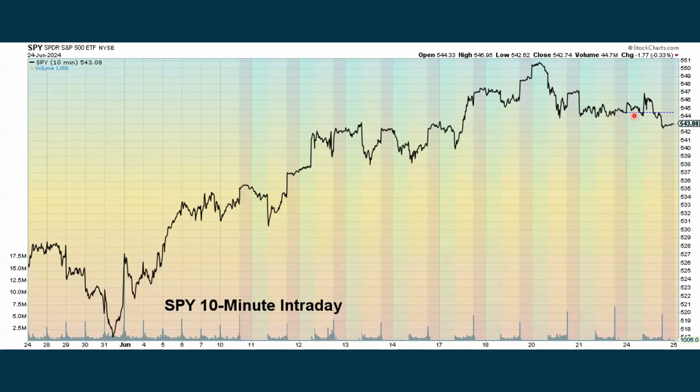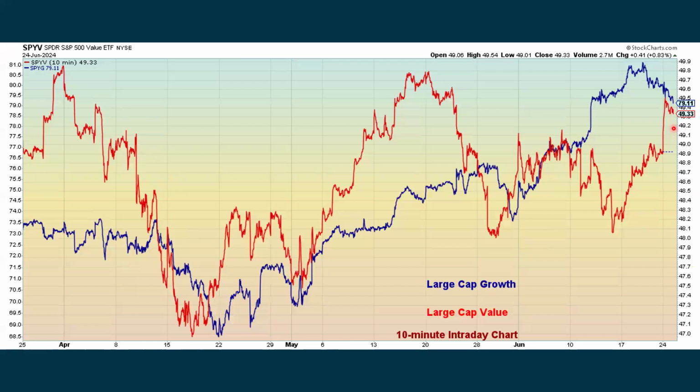And nothing really insightful here. We were a little bit more negative when the futures started to trade. And then, of course, we see the same cash market. We're down just slightly now in the initial after hours market session. And we're seeing a little bit of a pullback here when we look at intraday growth to value.